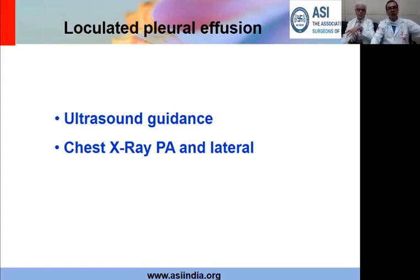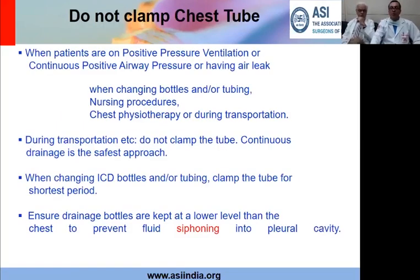If it's just fluid or air, a pigtail will suffice. But if it's pus which has some echogenic material inside, it's better to put a 24 size chest tube, which your radiologist colleagues will be able to put.